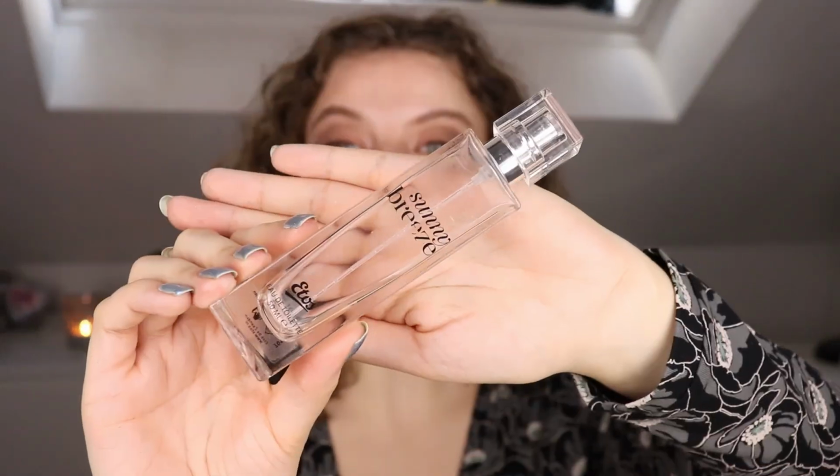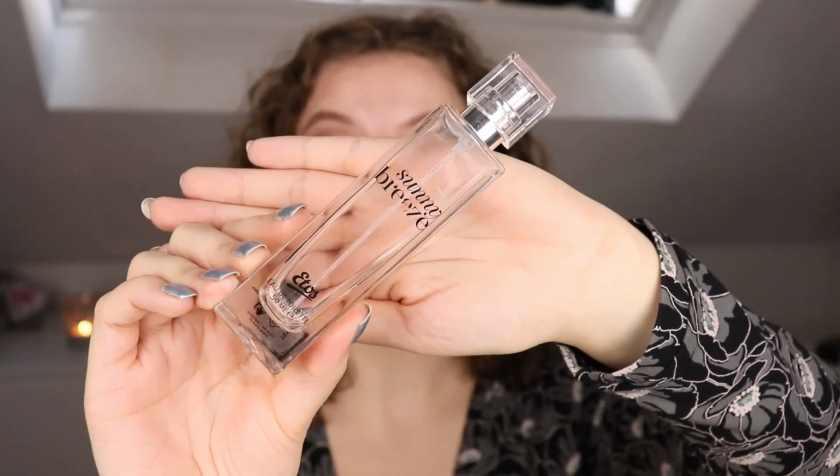Then the last thing I wanted to show you, which is kind of a bonus product, is this perfume. This is from a brand called Etos. This is a perfume that's sadly only available in the Netherlands, so I'm sorry. But I still wanted to show you in case you ever go to the Netherlands or you're from the Netherlands. I just love this perfume. It's called Summer Breeze and this is also a really fresh and sweet fruity perfume.